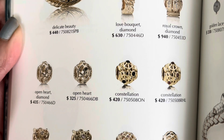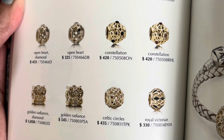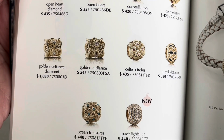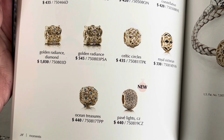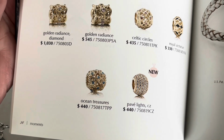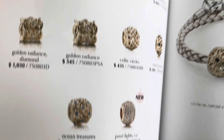A lot of gold, I'm assuming, on that one. It must have been a pretty heavy charm. Constellation, look at those. Golden Radiance, I do have one of those in my collection. And Ocean Treasures, that one actually really stands out to me as well. Kind of reminds me of peacocks a bit.